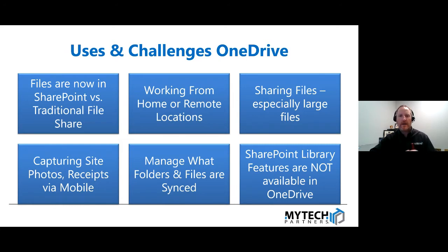One of the other things I like about OneDrive, as I mentioned about working from home or remote locations, is that you can choose what folders and files are actually synced to your local device. This is important because the internet and cloud have infinitely more storage capacity than your local machine does. Understanding how to manage what data syncs to your machine, and what information you use on a frequent basis, can really help you work more efficiently and effectively.